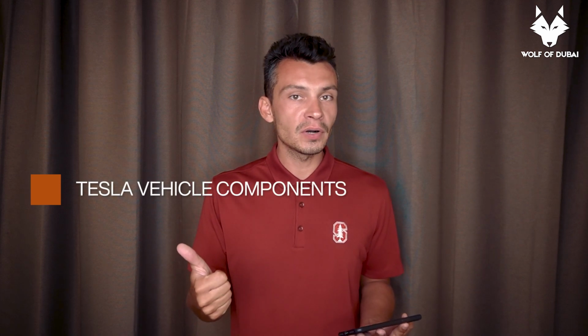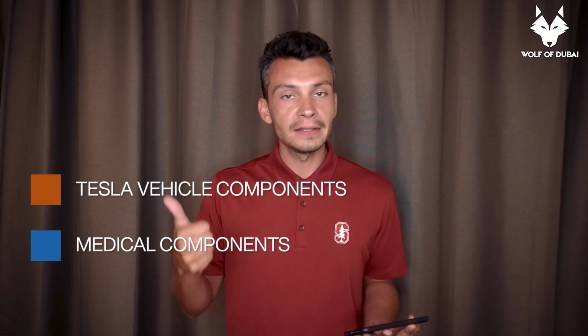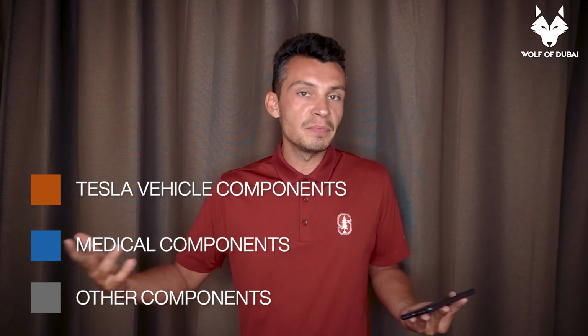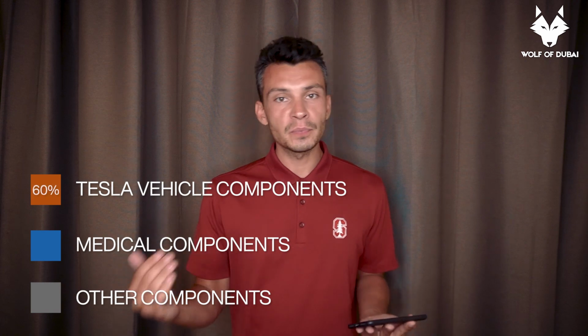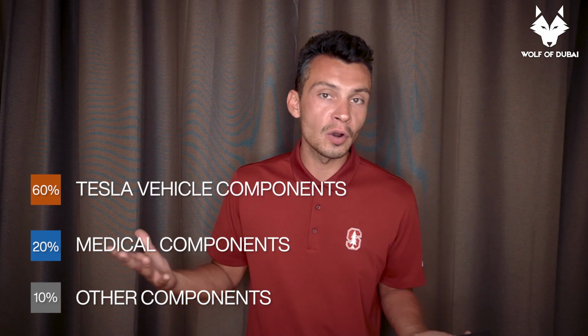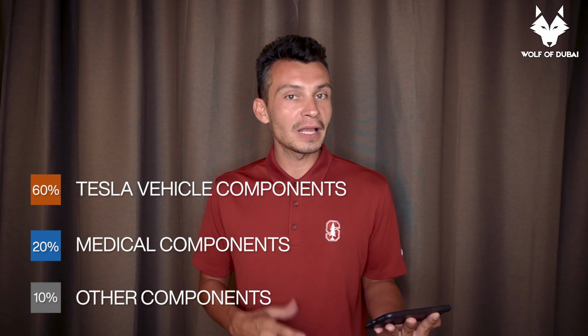The first thing we see is the typical engineering schematic to build a product or a prototype, and you see there are three categories. The first category is Tesla parts, the second category is the medical parts, which are blue, and the first ones were orange, and then the gray parts are other components, maybe something they have to get from a third party. Looking at the schematic, I would say 60% are Tesla parts, 20% are medical parts, and maybe 10% are other components. So let's see further what a first prototype can look like.